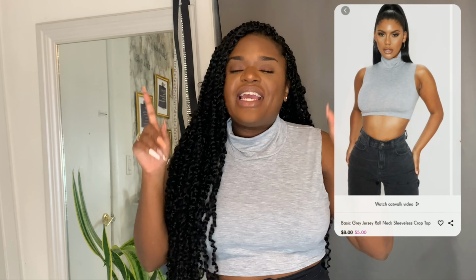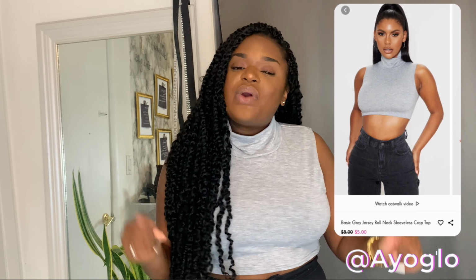This is their basic gray roll neck sleeveless crop top. In my last PLT haul, I did get this in white, and I saw it in gray and I was like, I need to get it because I love getting stuff in all my colors. It's just a nice little basic. You can throw on a flannel with this and it's a fit, super cute. Roll necks are in style for fall and winter. And yes, it's a crop top so you can layer it.